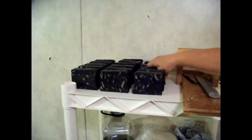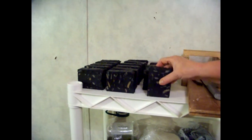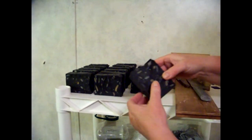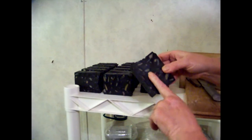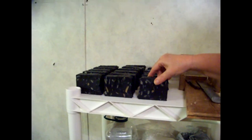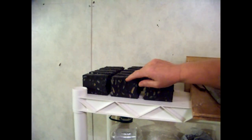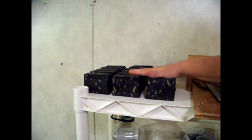It's hard now, and it's been 16 days. So I'm going to put it on the website in a few days, but I think I'm going to let it cure for one more week before. You know, I put a lot of water in this soap. Because the Rebatch pieces were large, and it was just going to be too hard.